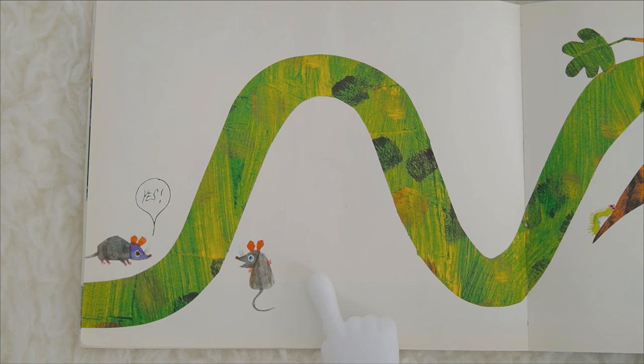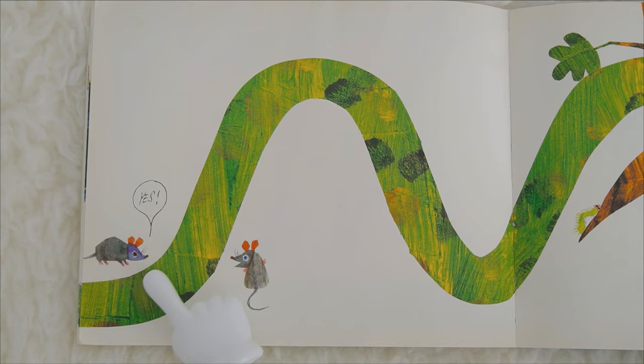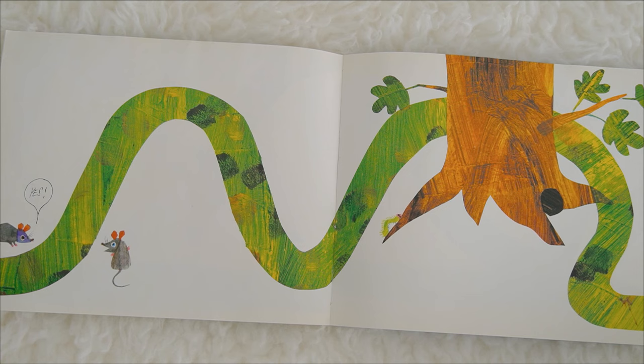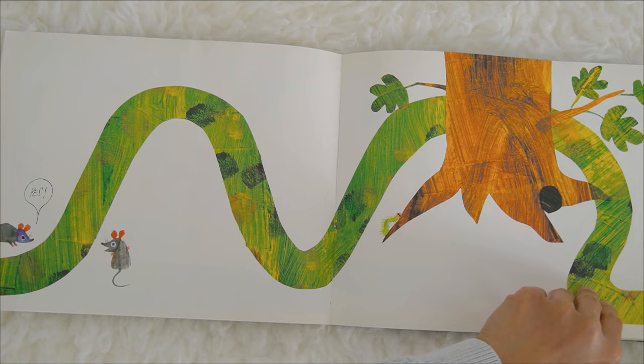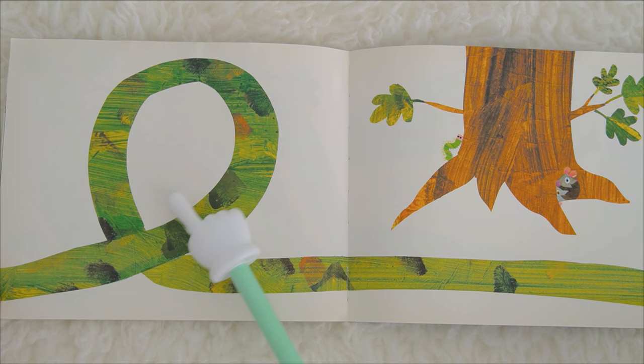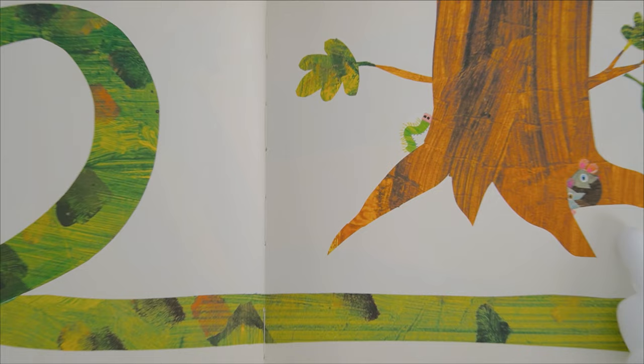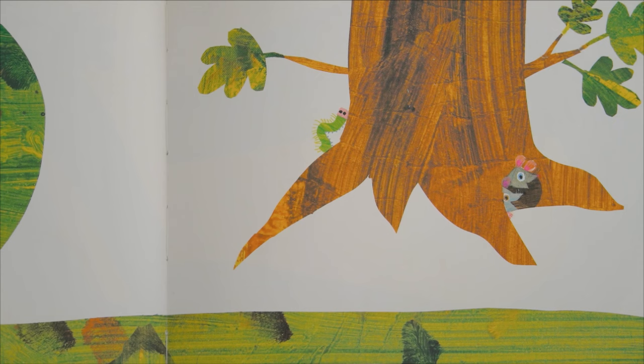But look, the long green tail is still here. Oh, it's so long. It keeps going on and on and on. What is this animal that has this tail and has this body that is very long? Let's keep on reading. It's still there. It made a loop right here and it keeps going, going, going. Woo! Look at the two mice. They are hiding inside a hole. And there's another animal here.